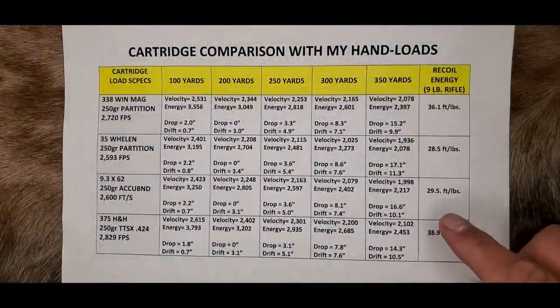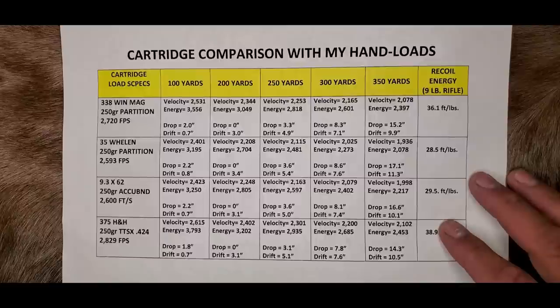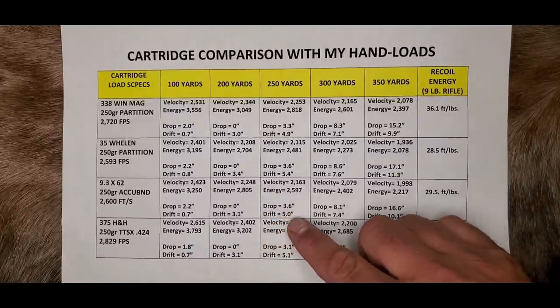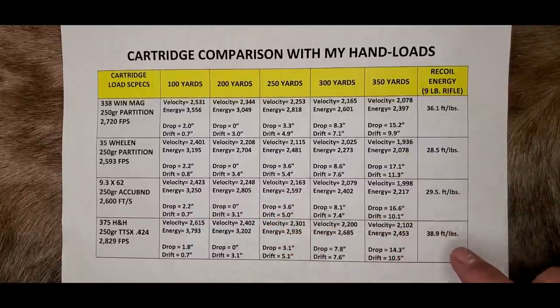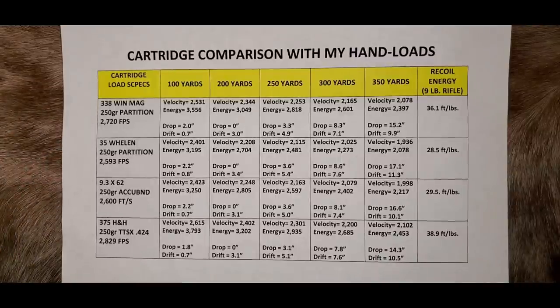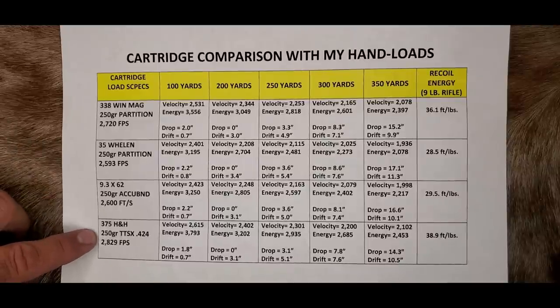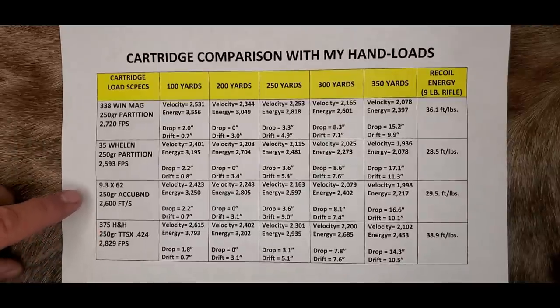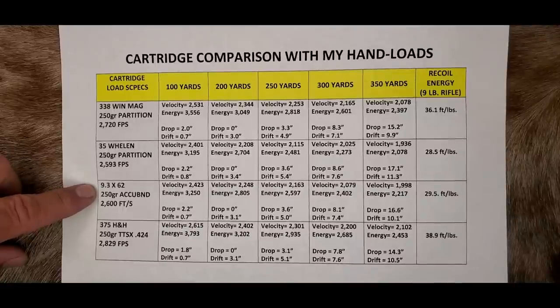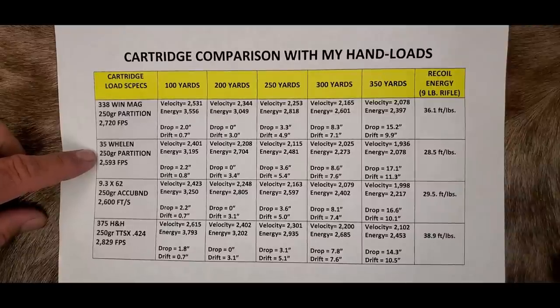Here's a comparison of all the popular medium bore cartridges used here in the United States. And these are all my personal loads shooting 250 grain bullets within my high accuracy nodes for that cartridge. I did this to do an apples to apples comparison between the cartridges, even though I know you'll probably use a 300 grain bullet for the 375 H&H, 286 grain bullets for the 9.3, and probably a 225 grain bullet for the 35 Whelen.